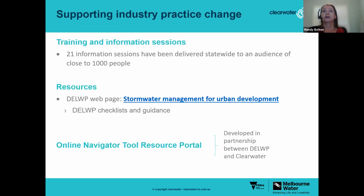The Stormwater Advisory Committee's report also documented three capacity building recommendations to support industry practice change relating to the planning reforms. These were: build technical expertise through the provision of training for councils and other stakeholders, develop revised guidance material, and promote awareness of planning changes to the general public and building and development industries. To support this industry practice change and help meet policy objectives for stormwater management, DELP has delivered 21 information sessions to an audience of close to 1,000 people.